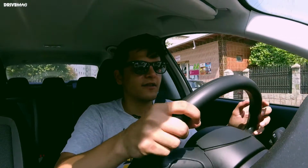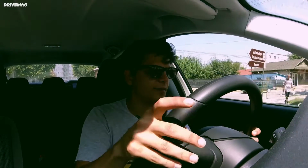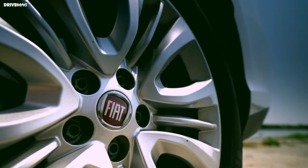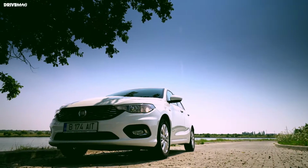Of course it's not perfect, but then you don't expect it to be when it costs as little as it does. I mean, the old Linea was similarly priced to this, but it was not as good as this, and I drove that car. Is the Fiat Tipo a recommendable car? Totally!